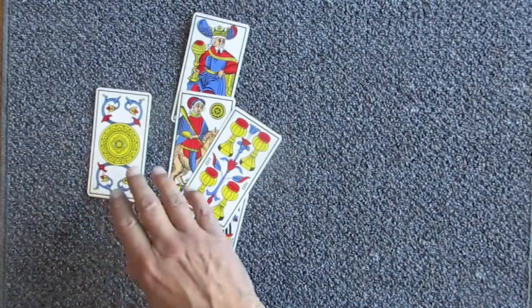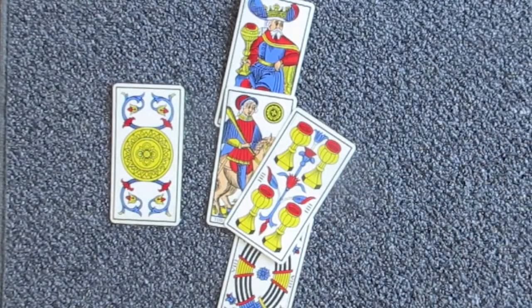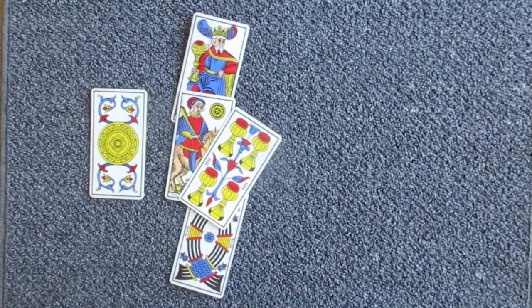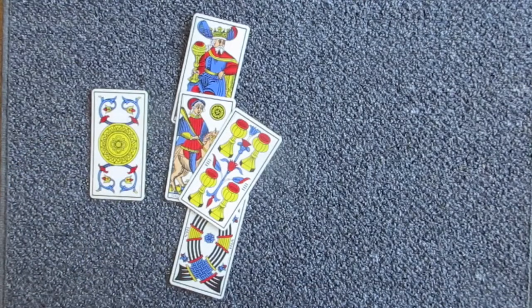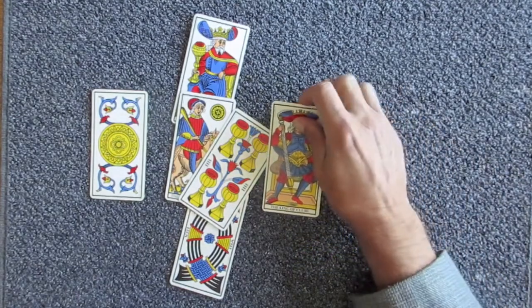An asset we have going for us with the Ace of Pentacles. The asset seems to be we're in a good frame of mind to start new with this. And maybe we're in a good position, especially material-wise, to make new ideas or new situations happen. Nothing's really holding us back with that.